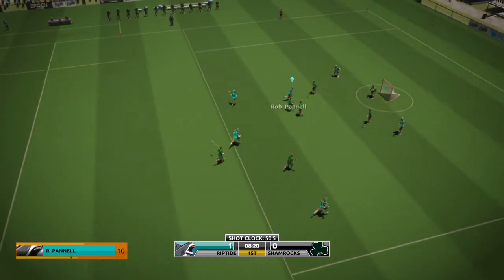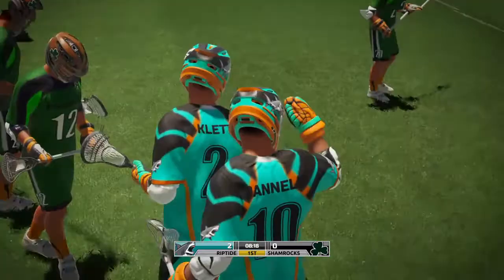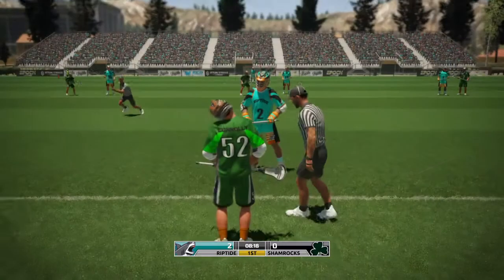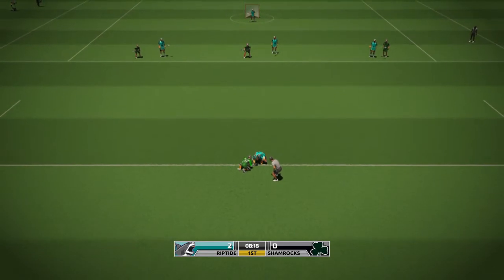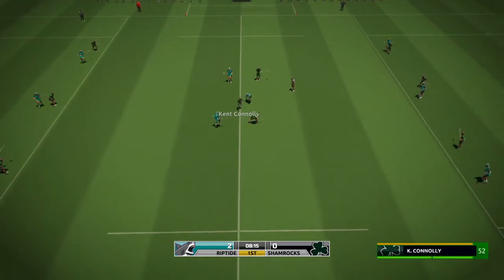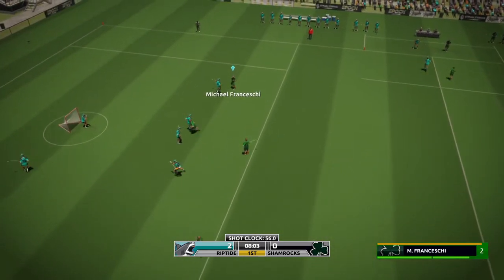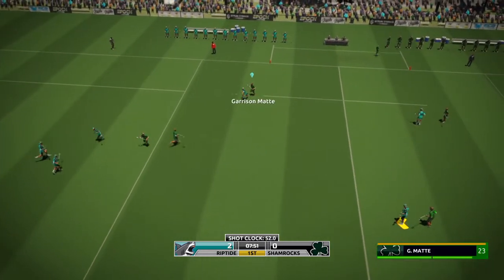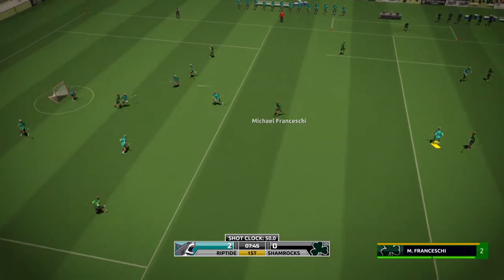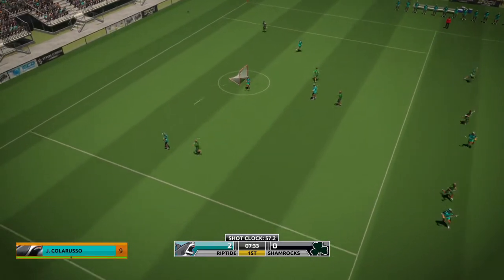Ten. And he sticks it. We are ready to resume play. It's 2-0 for the away team. Connolly wins it for the home team. Ball top center. Ball top left. Ball top center. Franceschi. Lets one fly. Coleman was all over that one.